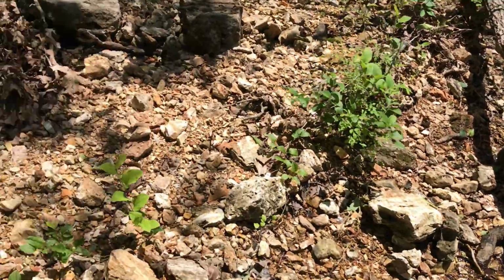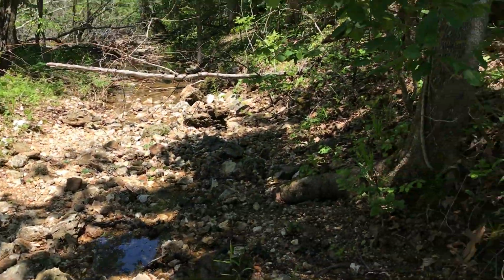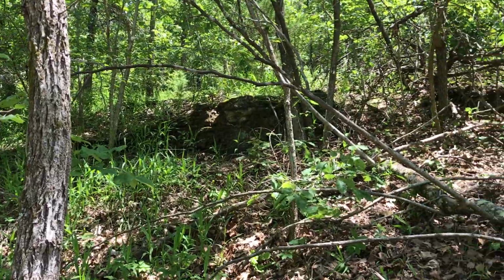This must be another natural spring-fed little creek on the property. Some cool rock formations up there as well.